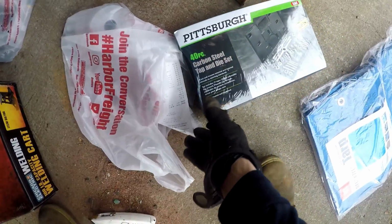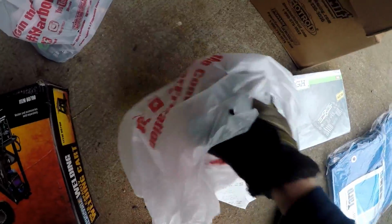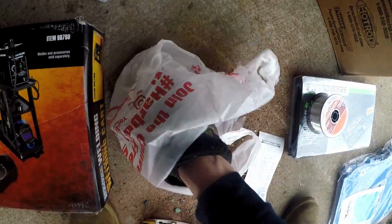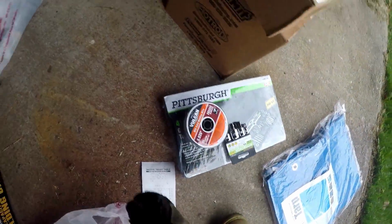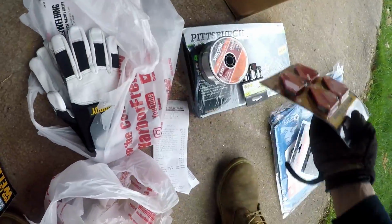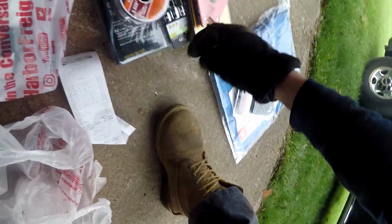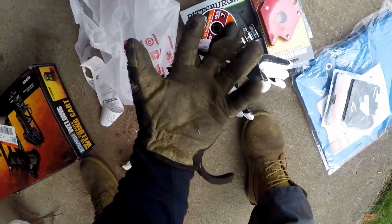got a SAE tap and die set. I only had the metric one, which is more than good enough for the amount that I use it. Got some .030, or that's the .035. And also got some adapter sockets. I never have them when I need them. Got some elastics for the tarp for the sailboat. Got some magnetic welding triangles. Bigger magnetic welding triangle. Some new gloves because, well, minor hernia.